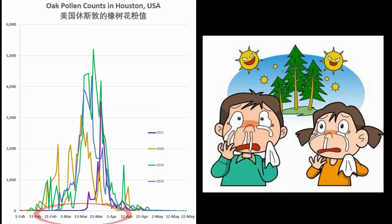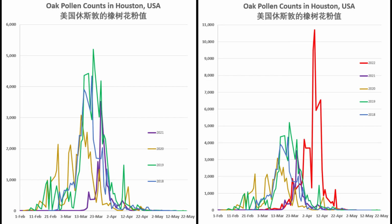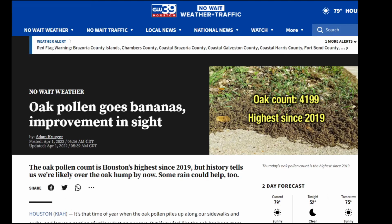People who are allergic to oak pollens in Houston, Texas, normally start to have symptoms in mid-February, suffer the most in March, and get better in April. However, whoever complained in previous years, they complained too early. This year, 2022, the oak pollens started much later, and its strength peaked in mid-April when the pollens were normally disappearing already. Furthermore, this year's oak pollen amount peaked at 2.5 times of last year's. Thus, for oak pollen sufferers, April 2022 was hideous.